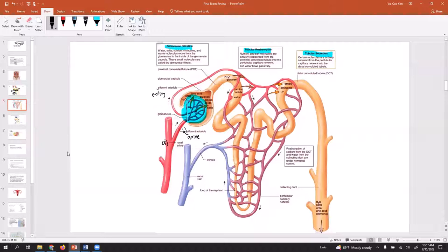What's the difference between an artery and arteriole again? Arteriole is smaller. Yeah, yep. And then from the arteriole, it becomes the glomerulus. And essentially, the glomerulus is what again? Define that for me. Network of capillaries. Perfect. So essentially, it becomes a capillary.